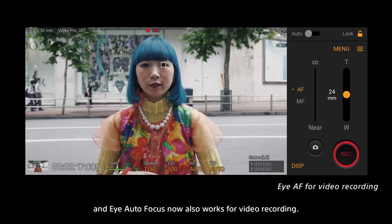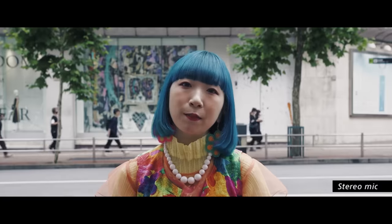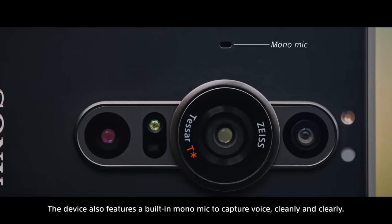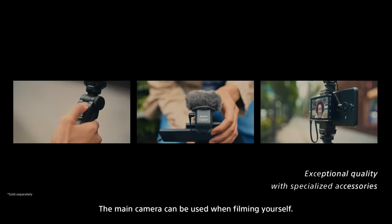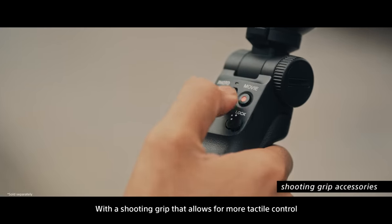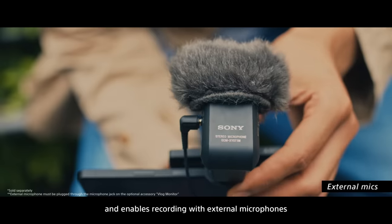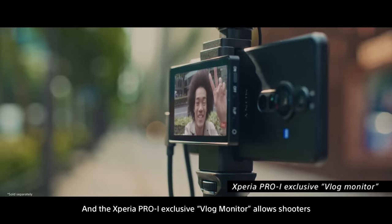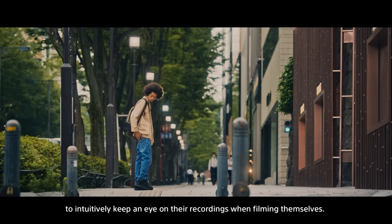And eye autofocus now also works for video recording. The device also features a built-in mono mic to capture voice cleanly and clearly. The main camera can be used when filming yourself, with a shooting grip that allows for more tactile control and enables recording with external microphones. And the Xperia PRO-I exclusive vlog monitor allows shooters to intuitively keep an eye on their recordings when filming themselves.